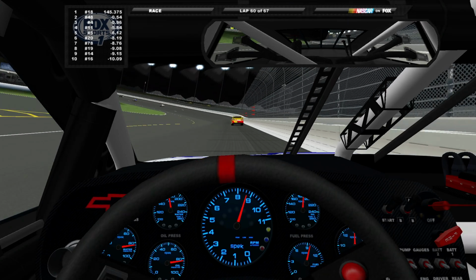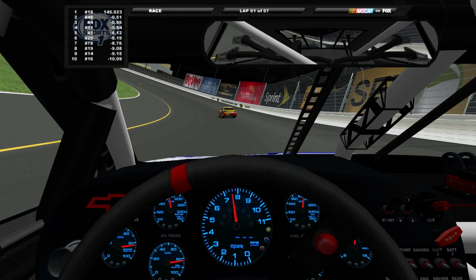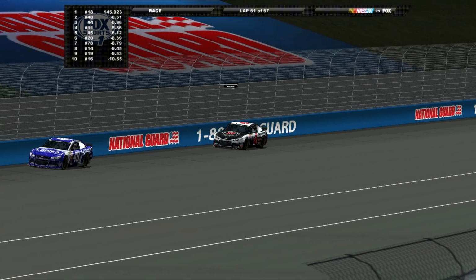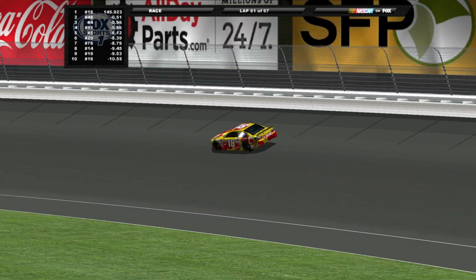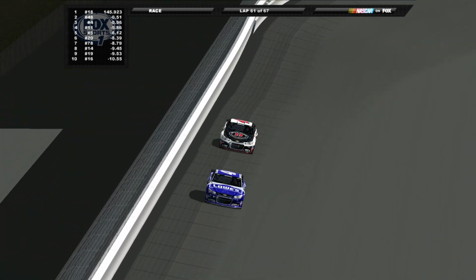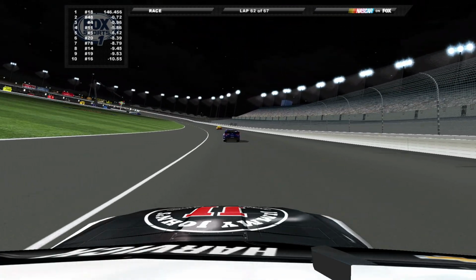See here, the gap now is less than... Oh, he gained 300ths there. He's checking up big time. I think dirty air is starting to play a factor because the tires are getting old. Jimmie Johnson, your Texas winner. He's closing in. Don't count out Harvick either. He's the closer, and he won last time he went here. 6 to go. Look like vultures.